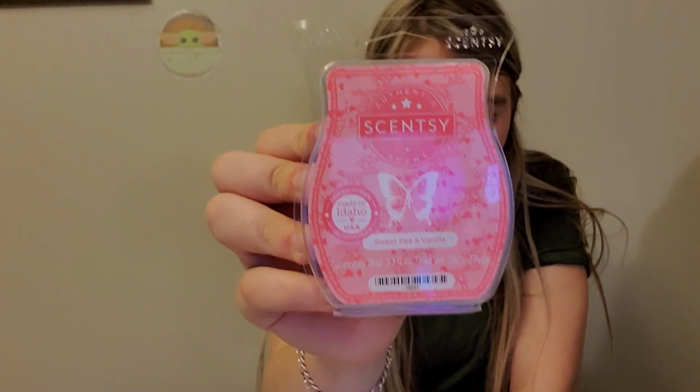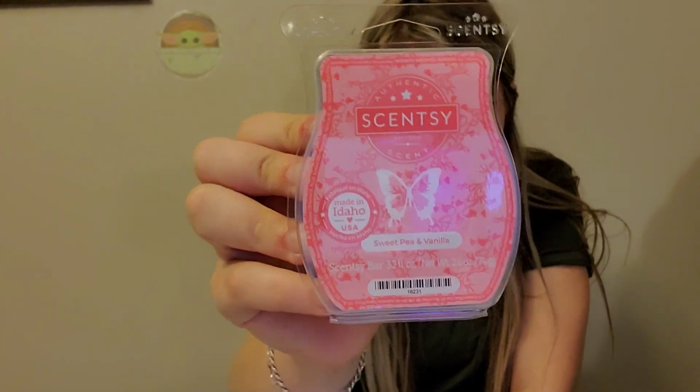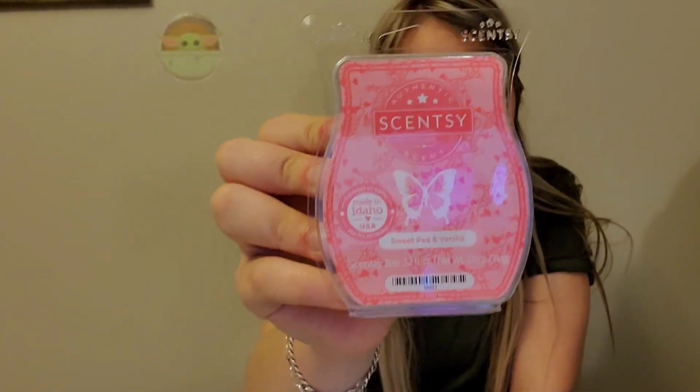Next up, we have sweet pea and vanilla. I'm sorry, this is raspberry, sweet pea, and vanilla. I am not much of a sweet pea scent person, so smelling this, I am not so sure about this one.